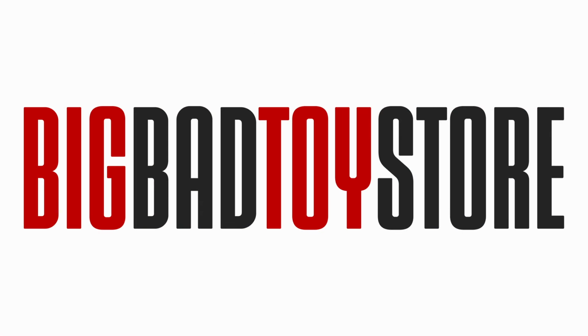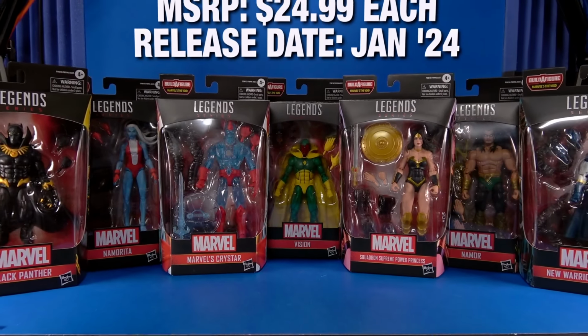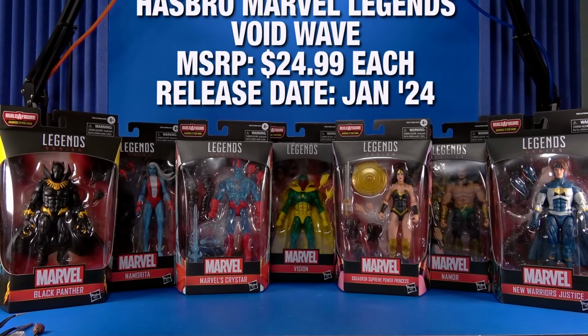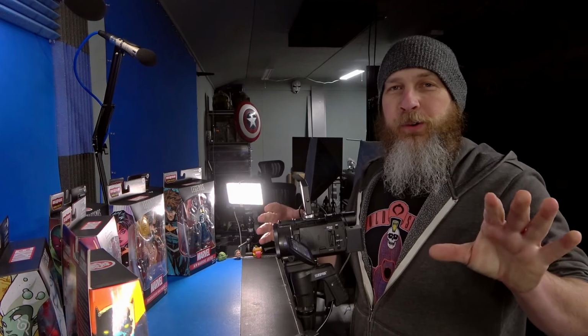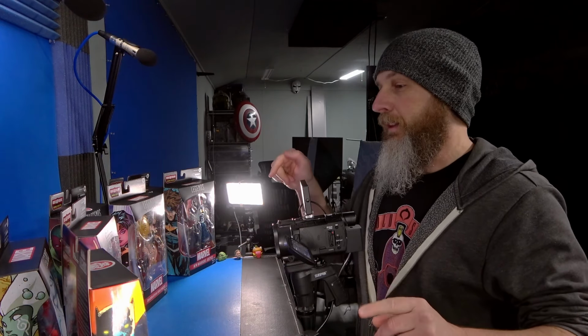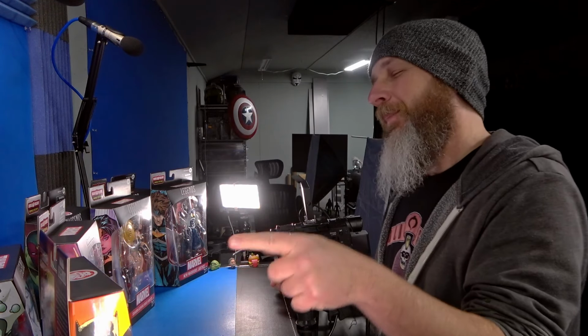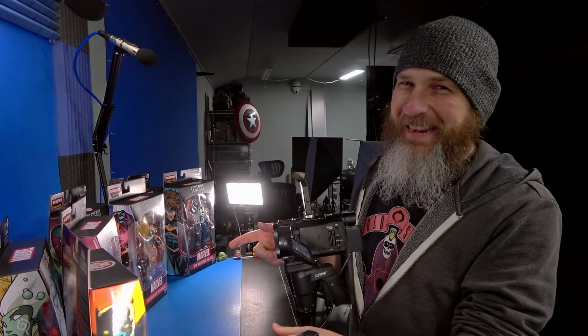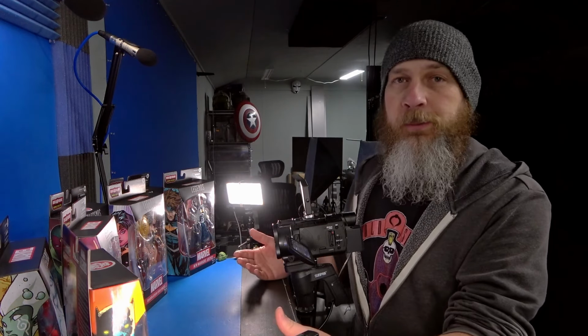It only makes sense. Okay, people, today, well, first, let's get the whole wave in frame. Today, let's take a quick look at the Hasbro Marvel Legends Void Wave. Now, this was one of those waves where, at first, I thought, well, I only need this one and this one. And then, as time went on, it was, okay, maybe that one and that one. Oh, man, do I need this one and this one? And at that point, you might as well get the whole wave, right?